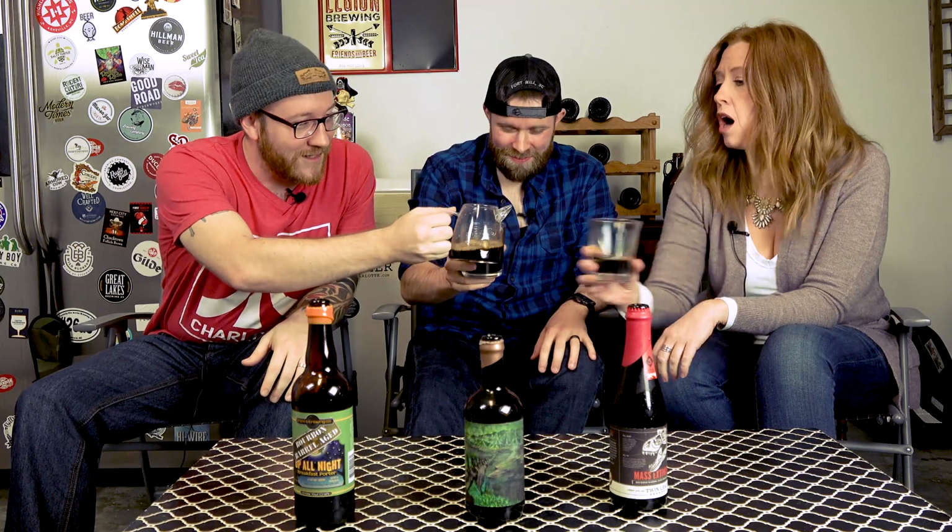Just pour the beer. We also have not clean glasses. Cheers. What in the world? This is so unusual. I'm still getting fruit. Is it still grape? It's a dark fruit note.